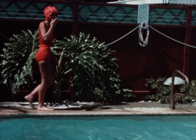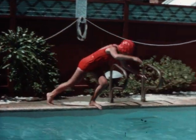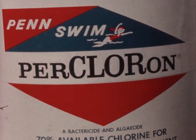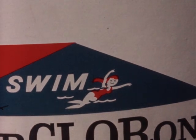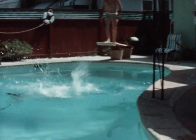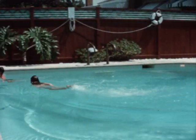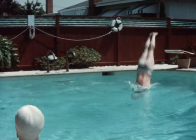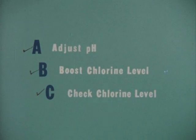And now that her job is complete, our Penn Swim girl is on her way home. Home in the water shown on the label of all Penn Swim products. Come on in, the water's fine, and it can stay pure and inviting all day under normal usage. If you have a large number of swimmers on an especially hot day, a small addition of Perchloron may be needed in the afternoon. But in any event, follow the simple ABCs of home pool care.